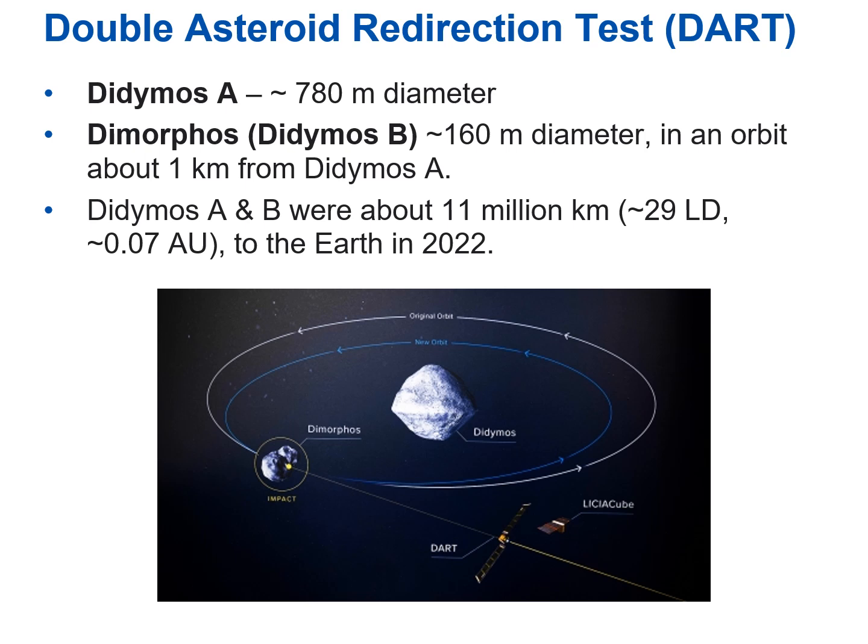The double asteroid system was about 11 million kilometers away from Earth in 2022. Putting that to scale, 11 million kilometers is about 29 lunar distances, or 0.07 astronomical units.